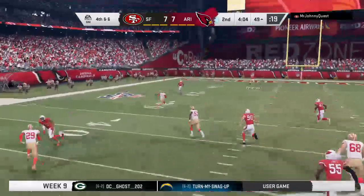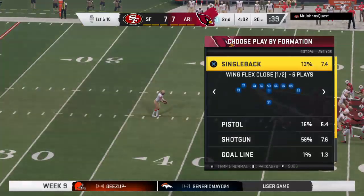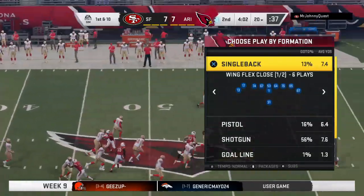On is the punt team now as this one's sent away. And a bit of a mistake there. This is well into the end zone for a touchback. At their own 20-yard line.